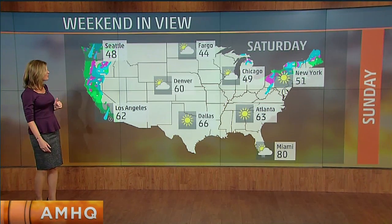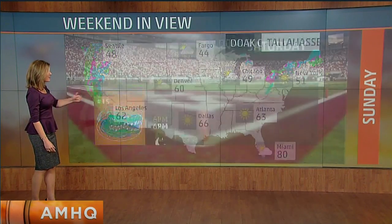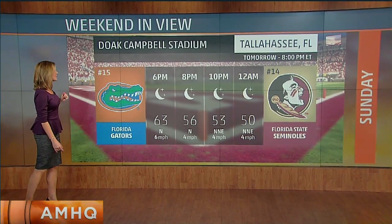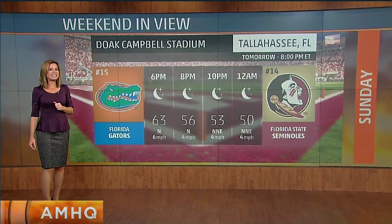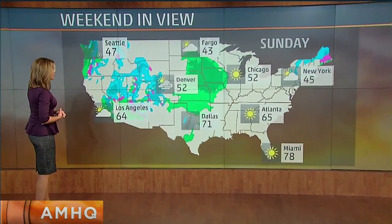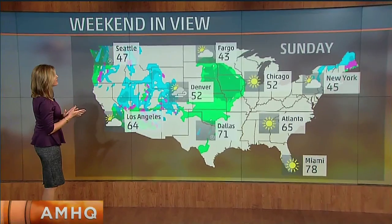All right, let's go to Florida because we got a big matchup. I know Steph's following this one here. The Seminoles hosting the Gators, and we are going to find temperatures dropping down into the 50s into the evening. So it's rivalry weekend. Weather-wise here in Florida, looking pretty good as well. We're going to be looking at some dry conditions into Sunday, too, all across mainly the east.